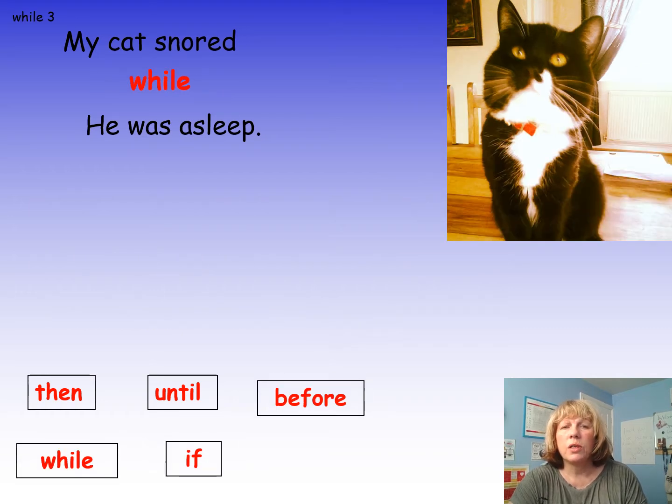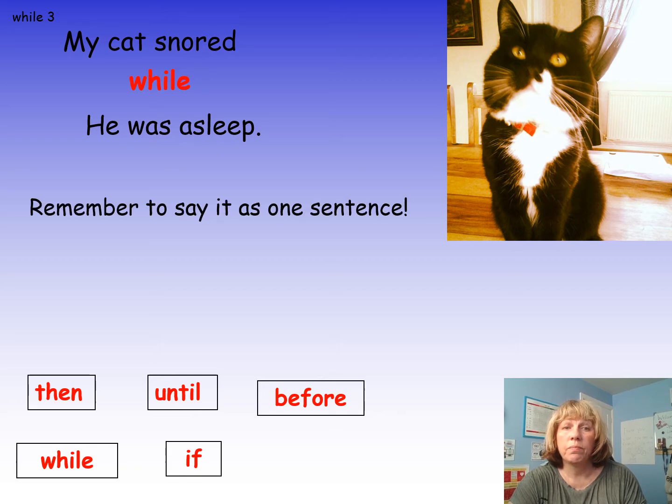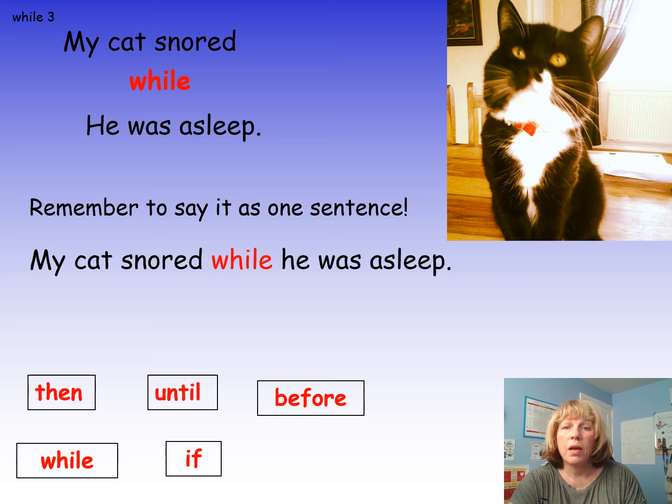My cat snored, he was asleep. Let's have a look at while. Do you remember? We say it as a whole sentence. My cat snored while he was asleep. Does that make sense? Yes, it does, because do you know, while means at the same time.